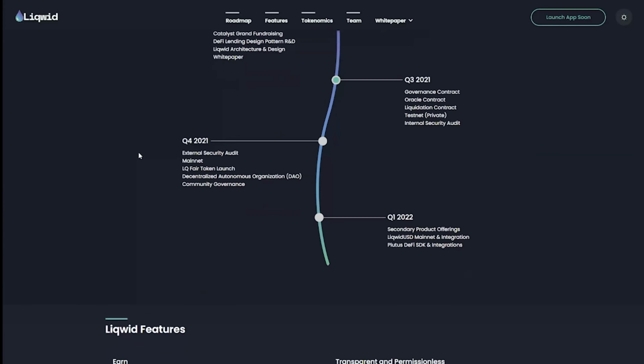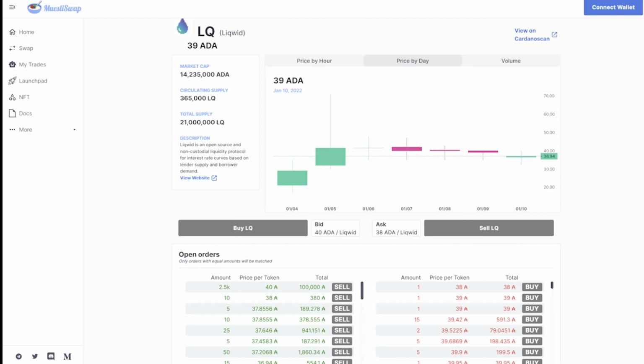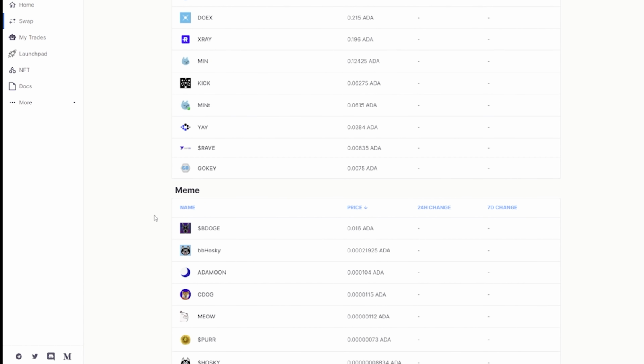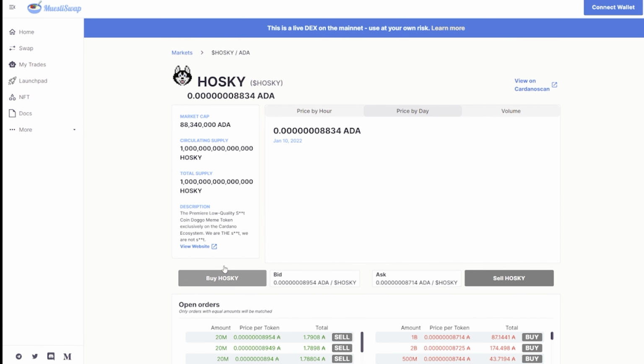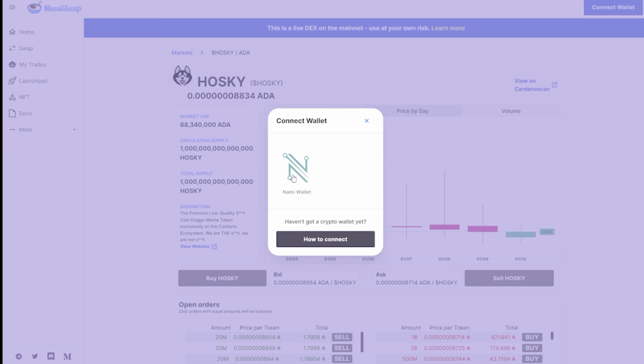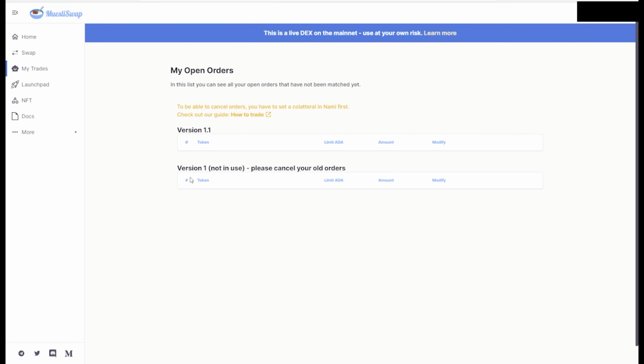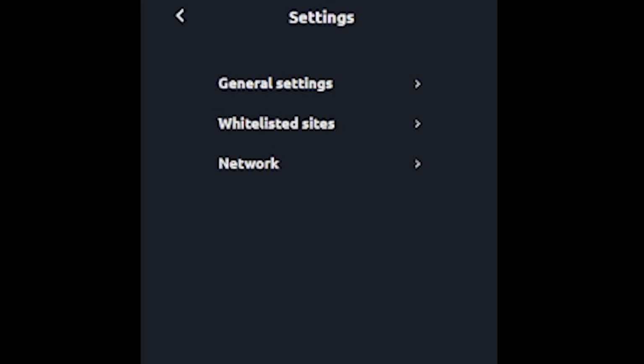Once you've done your own research, connect your Nami wallet and place a bid. Or you can click on the sell order to place a matching bid. Head over to the My Trades tab on the left to view your open orders. When your order is filled, come back to this tab to view additional information if you don't see the tokens in your wallet. This is just a small fraction of what you can do on Cardano and only a handful of projects that were highlighted.